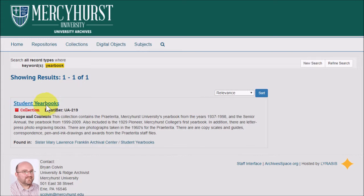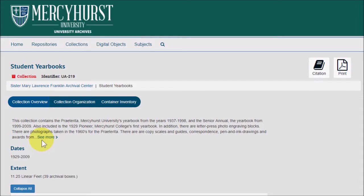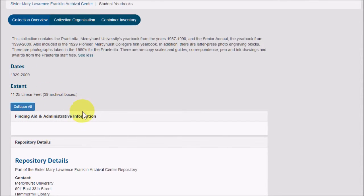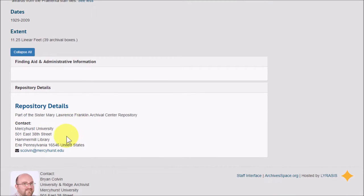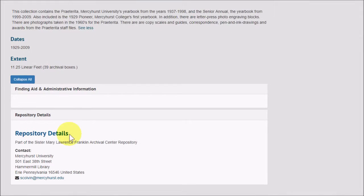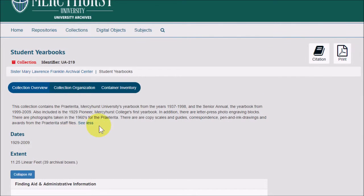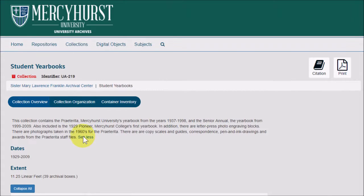That comes up straight away, and I can look at the record, see how many yearbooks we have, how big the collection actually is, and where it's located. This is physically available in the library, which means that you would need to actually come to the archival center to be able to see it.